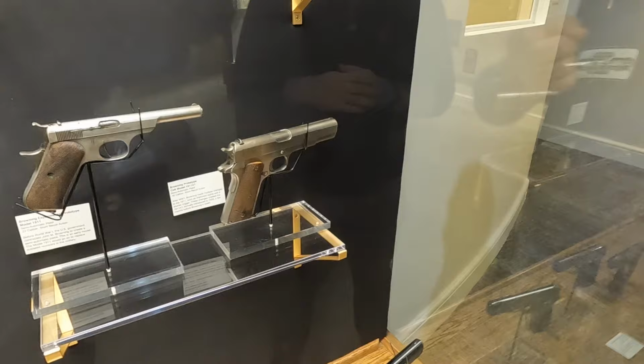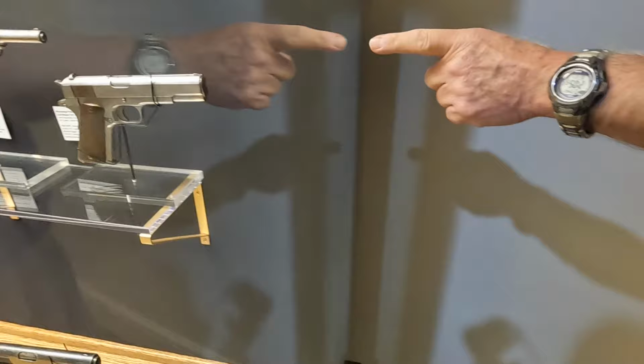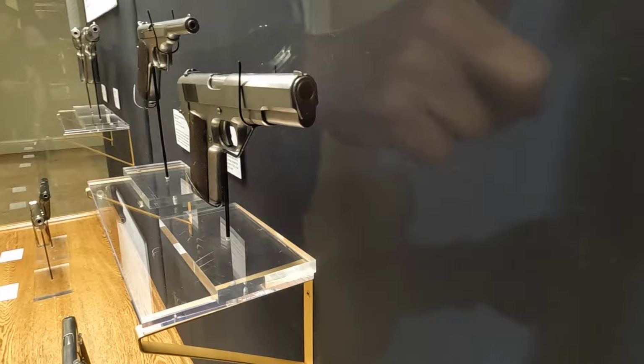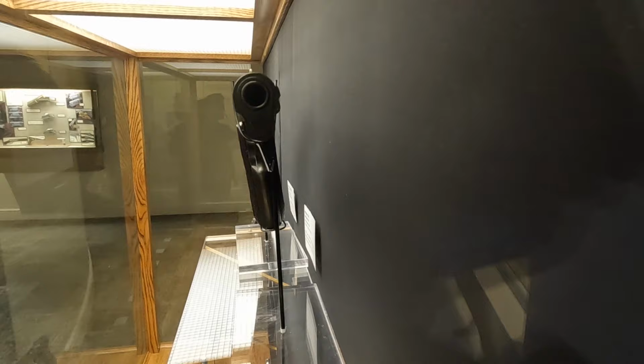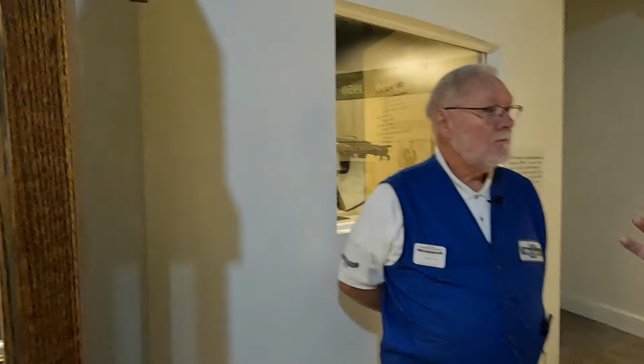Now, something that's kind of hard to see, move down here. If you look at the guide rod on the face of this pistol, it's very small. Now, in subsequent years, that was increased in diameter. If you compare that to a 1911, you can see the difference in the diameter. Now, one thing that I find really interesting on the 1910 is this little cut on the front going into the front sight.